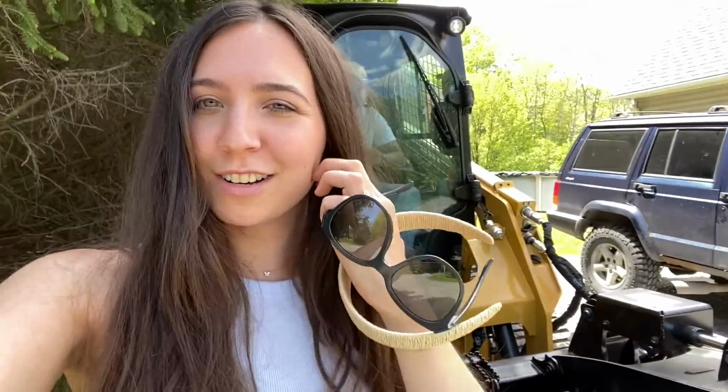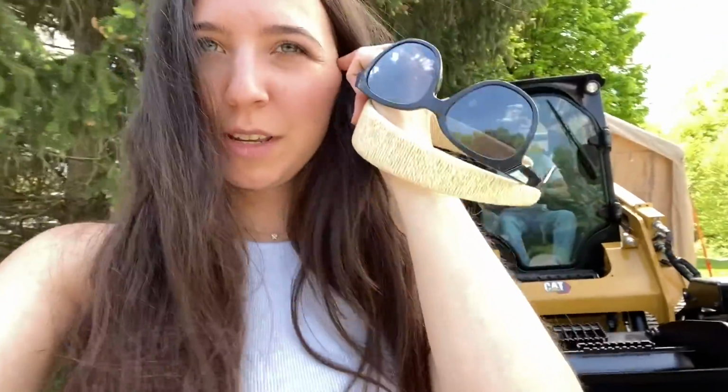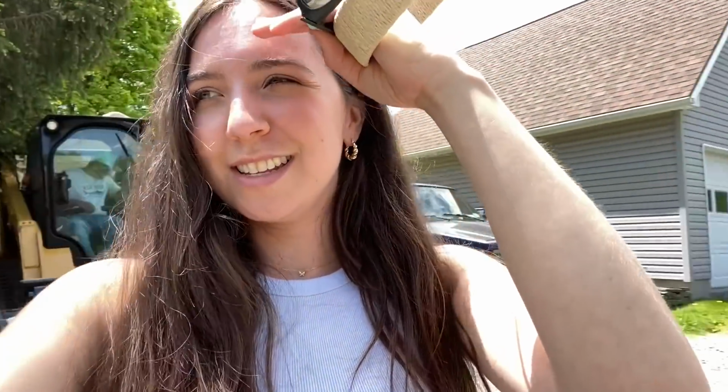Also, Connor's in the back. He's about to do some work. He just got this machine because this is the type of work that he does, but he got a new machine, so we're very excited for it. And I just keep thinking of when we finally find our perfect piece of land, he's gonna be able to use this to make the land beautiful. So we're very excited about that.